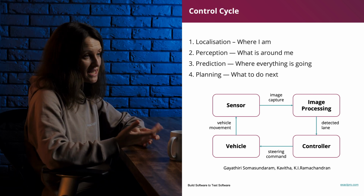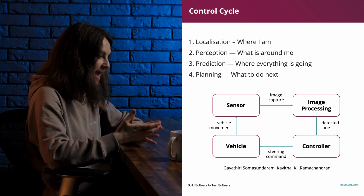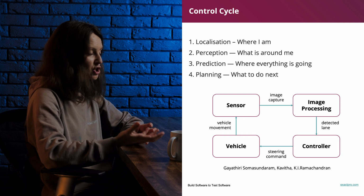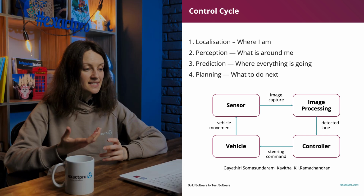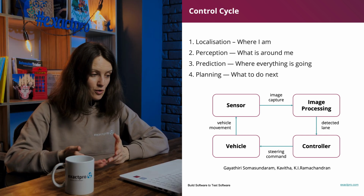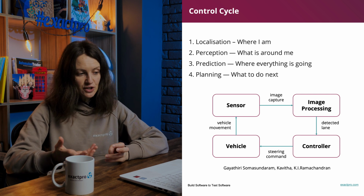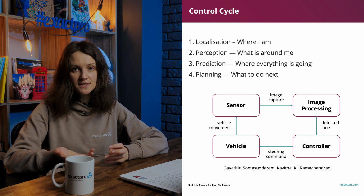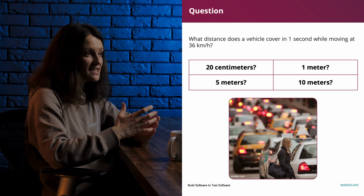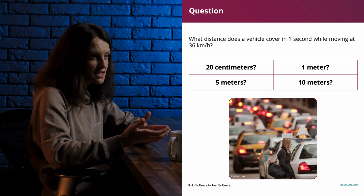The slide demonstrates this cycle. The sensor captures images, the control center processes them, and commands the controller to steer the vehicle. The sensor data changes, and so does the 3D model. As they go, the control center needs to process the new data feed and make new decisions. And this brings us to another question. How fast does the car's control center have to make these decisions?